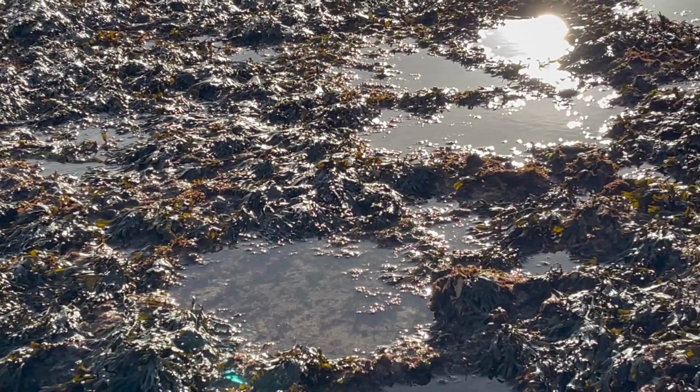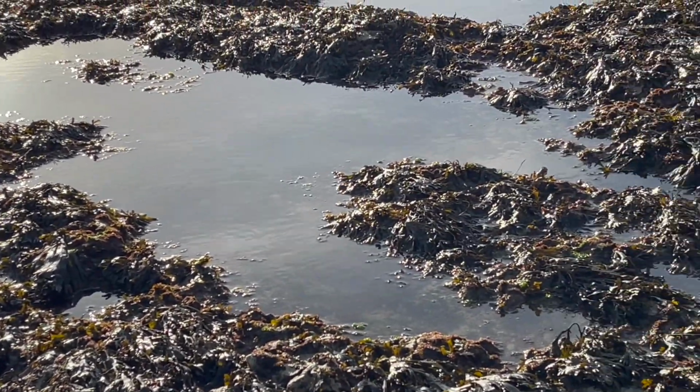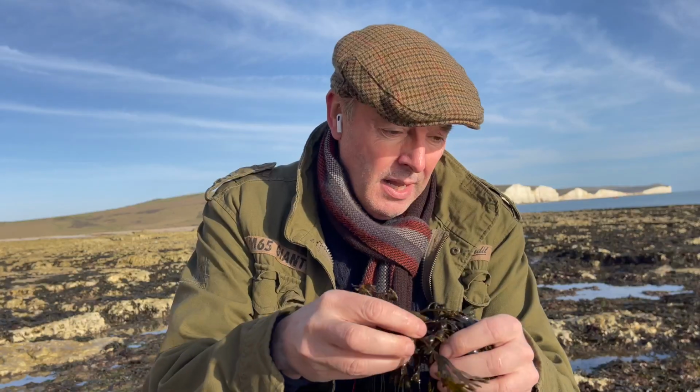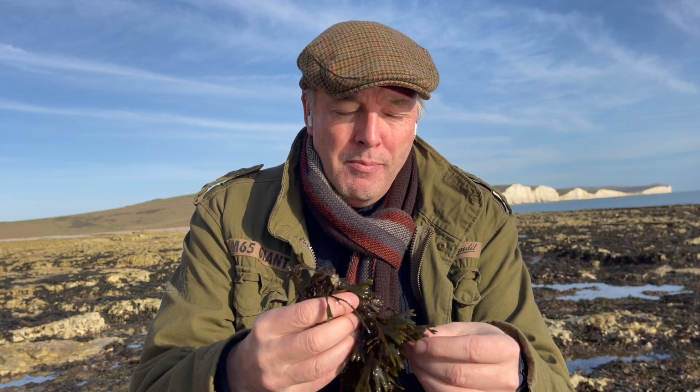But it's amazing stuff. It's absolutely everywhere. I mean, coastlines around the UK, you're going to find this stuff all over the place. It's a great free food resource. I mean, seaweed is fantastic. It's eaten all over the world. You know, a lot of Asian food uses seaweed. There's a lot of medicines with seaweed.